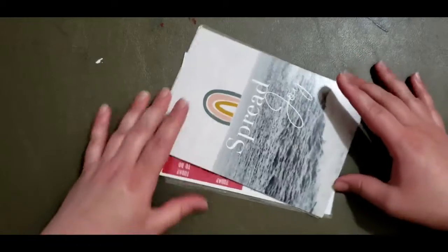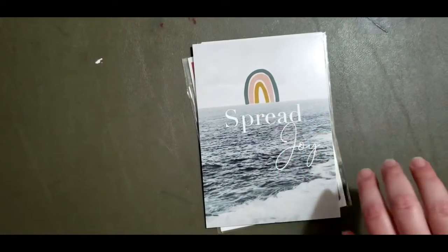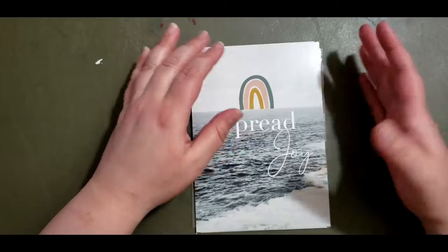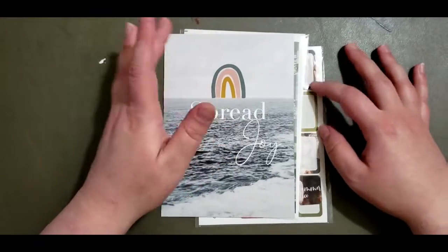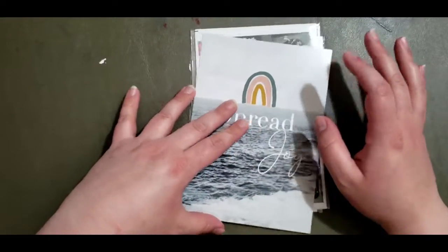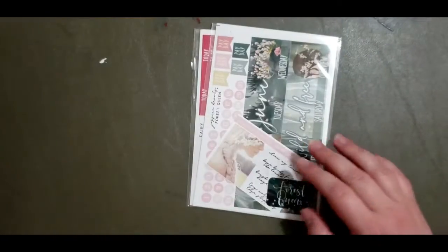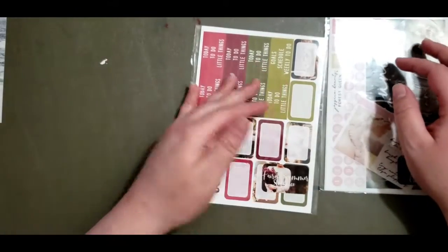Alright, so this is an order from Shop Jessica Hearts. She was doing one of her fairy tale sales that I think corresponded to one of the other big planner sales, and so I went ahead and placed an order for some kits that she had recently released that I really liked, and I was really excited to receive these. So first there's a little journaling card with a little thank you note and where to find her, and then I have a monthly kit and a weekly kit.